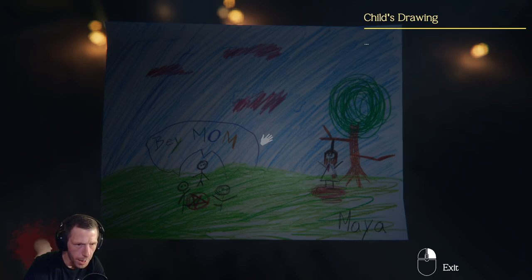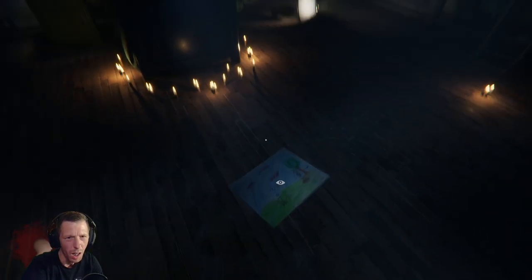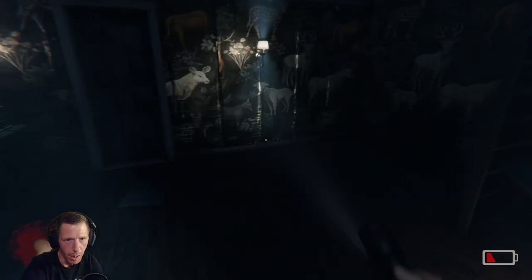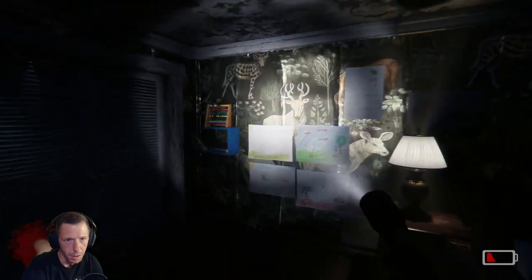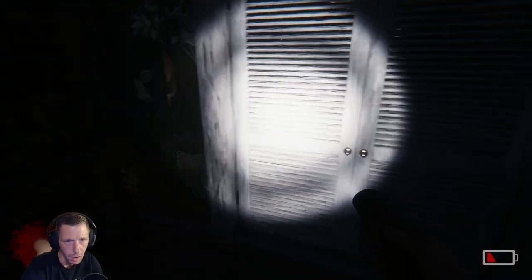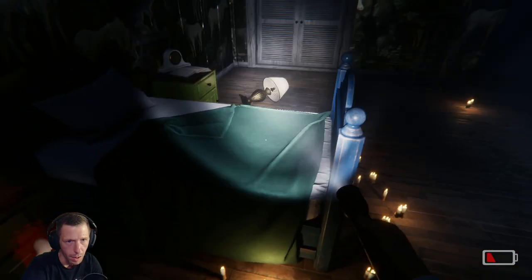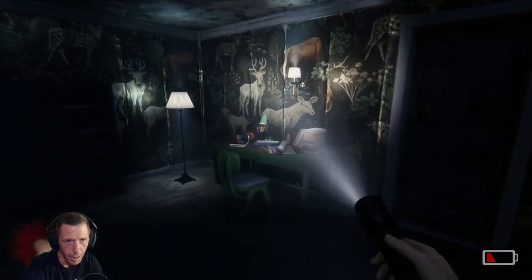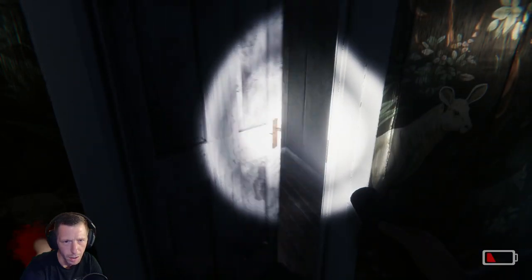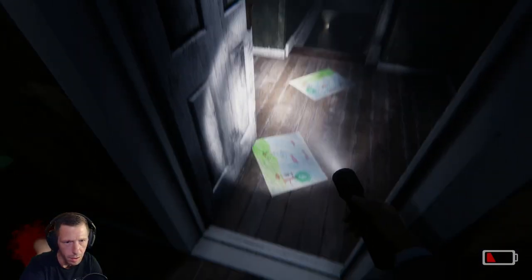Oh, look at that. The children dancing around the pentagram while their mom is hanging in the tree. What? The F, man. What is this shit? What is this, man? What's going on? Is she still out there? No.